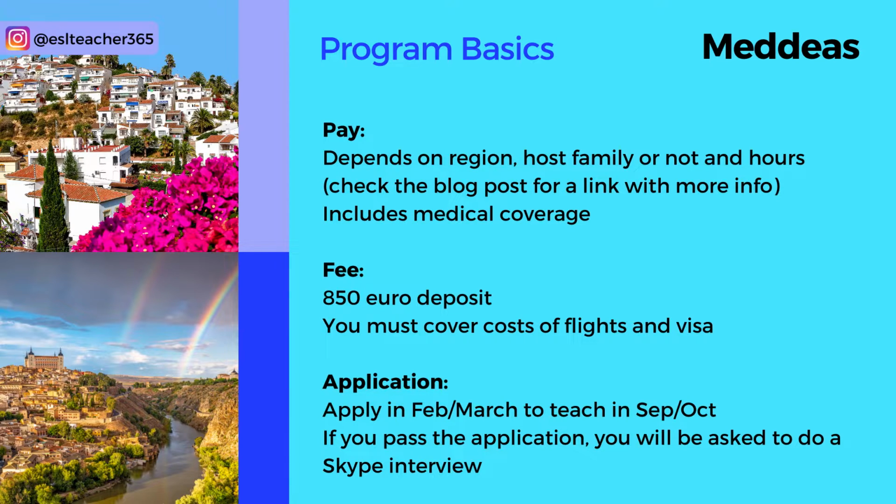You will also get medical coverage. There's an 850 euro deposit, and just like all the other programs, you must cover the costs of your flights and visa. It's recommended to apply between February and March to teach in September and October, and if you pass the application, you'll be asked to do a Skype interview.